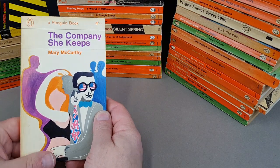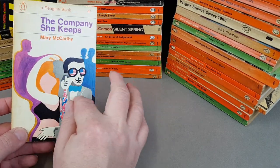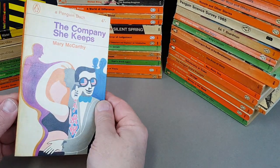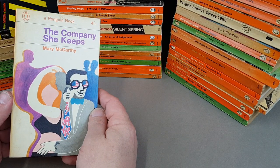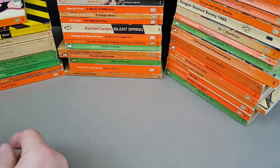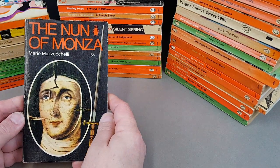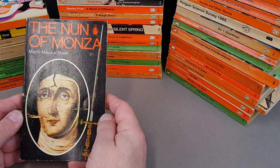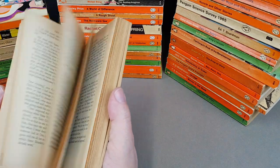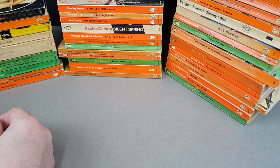The Company She Keeps, Mary McCarthy, 2327. It's a real sort of semi-psychedelic cover, that one, isn't it? Ah, Alan Aldridge, should have guessed. That's his sort of style, isn't it? He's a great, great designer. Alan Aldridge. The Nun of Monza, Mario Mazzucchelli. Good stuff.